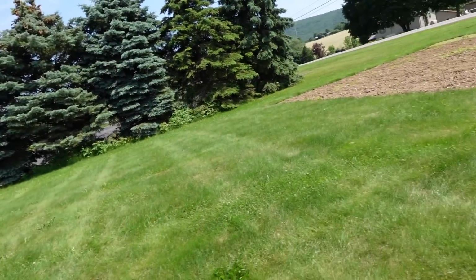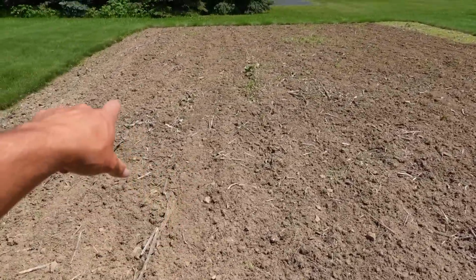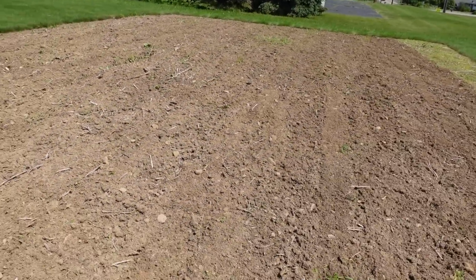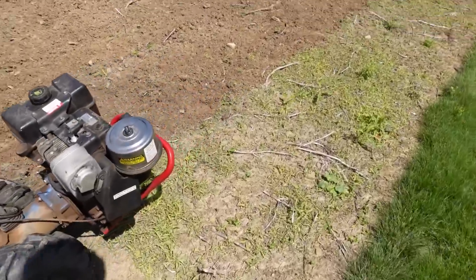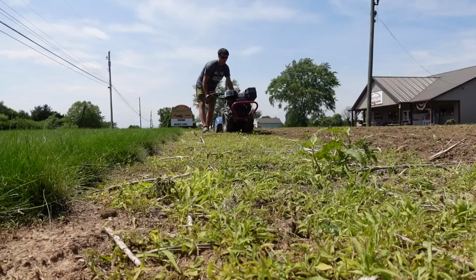So I'm almost done with my first pass. This plot, I think it's like 35 by 40 or something like that, something close. You can still see some old plants I didn't get tilled fully, but I'm gonna go perpendicular now with it. So I should be able to really till it up nice the second time. This is what I'm tilling into right here. You can see it's just little grasses and weeds and stuff like that. But I already have it dead, so really, it's green on top, but the roots aren't making any new ones.